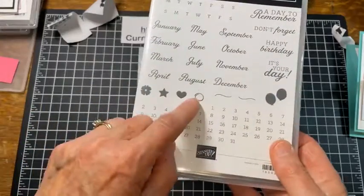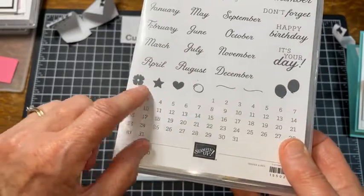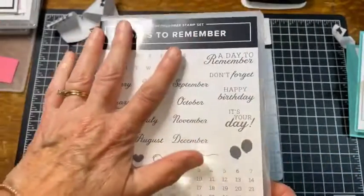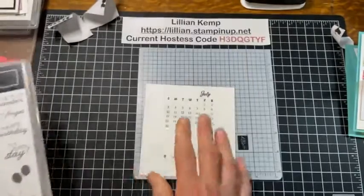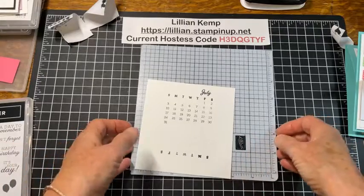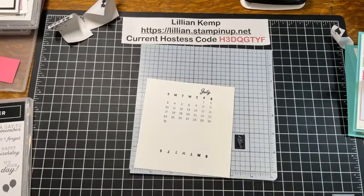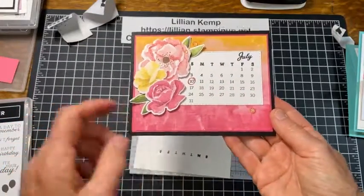So there are all kinds of little things, like you could put a little circle around the date, or a heart, or do all kinds of things. You could add these as little decorations. You can make a calendar. It works great as a birthday card. So let me show you how I turned that into a birthday card.